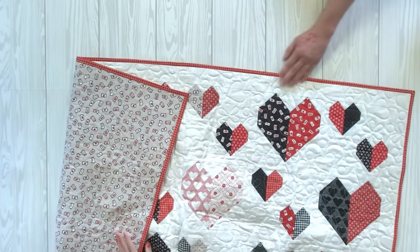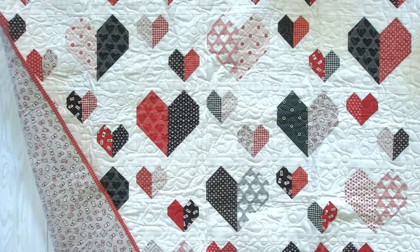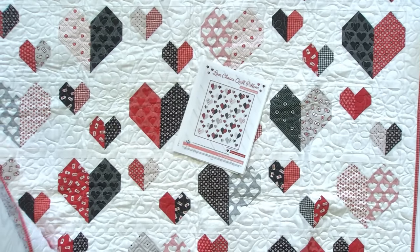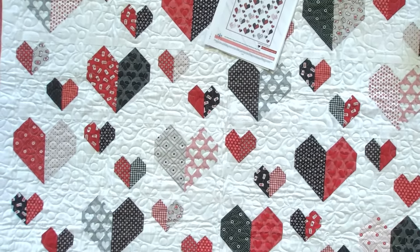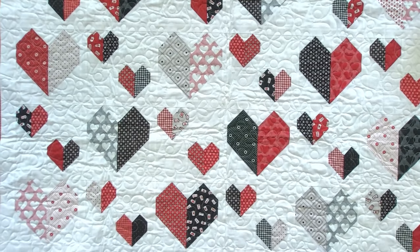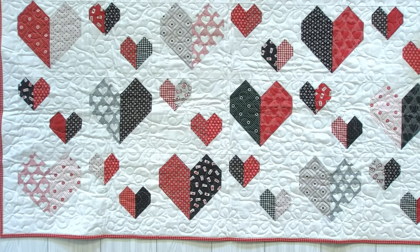This is the Love Chains Quilt Kit. Features XOXO by April Rosenthal. It's a free pattern, a free video tutorial. The video is called The Quilt is All Heart. The finish is at 57 by 66, designed by Angel, pieced by Anne in customer service, and quilted by Dion Lucas. So that is available as a quilt kit or free pattern.